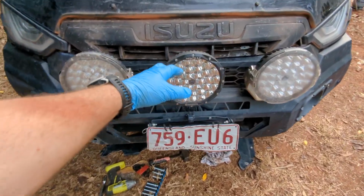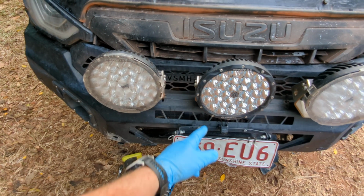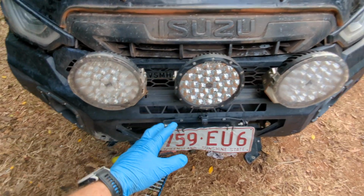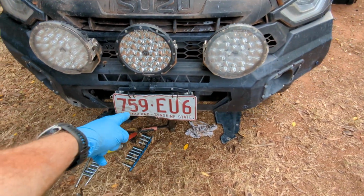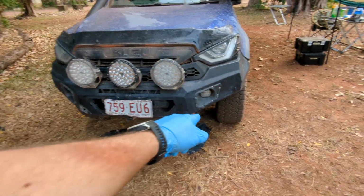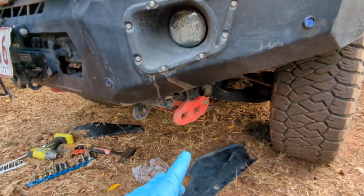I lost a light for the Supernova lights. I don't know where the heck that's gone. That's in the bog hole, that's in the mud somewhere. Obviously munted the number plate, something shocking. But yeah, thank God, recovery points.